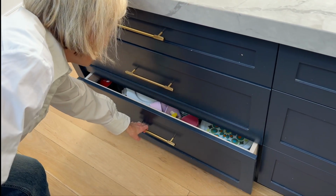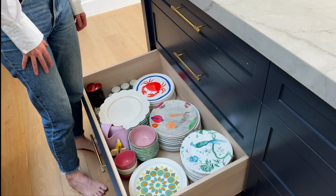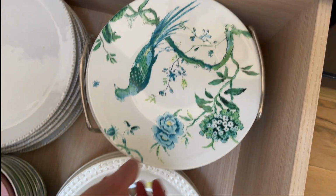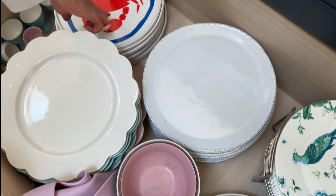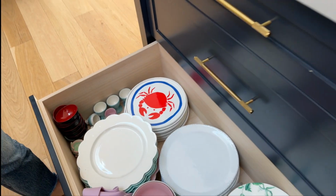And then for some more fun plates, I have these ones down here. So I try and keep them easily accessible for use as well. These are my gorgeous wedding plates. This is my late grandmother's plates, more of the white ones, and some more fun of in the Roundhouse plates.